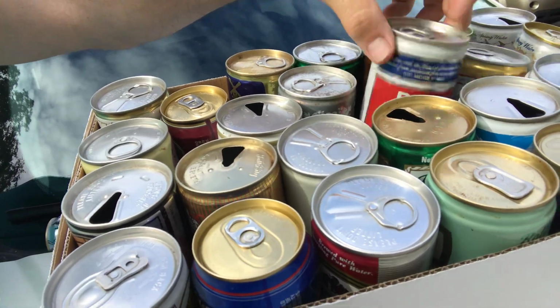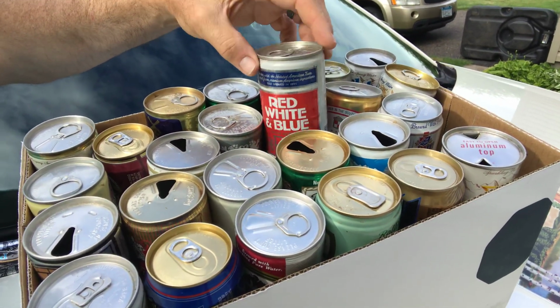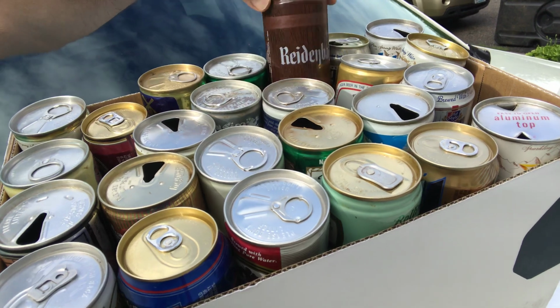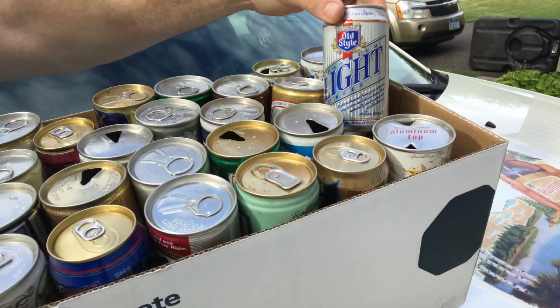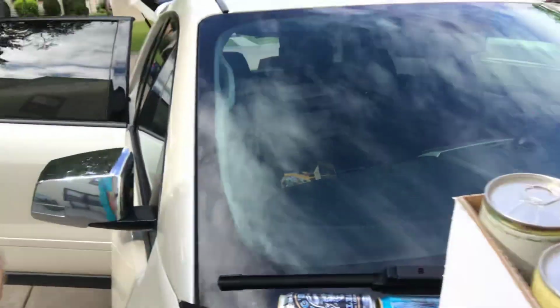Okay, red, white, and blue. I've got a long story about this and some buddies teaching me a valuable lesson. Reading back. Old Style Light. All right, let's go look at some of the other cans, okay?